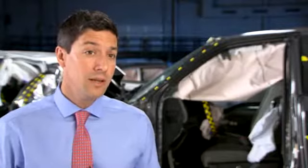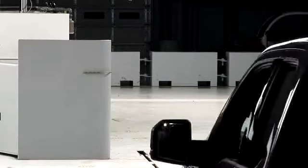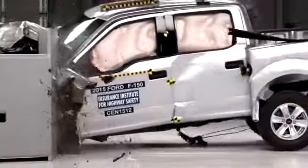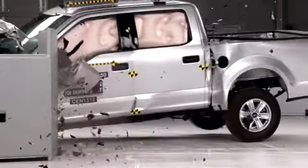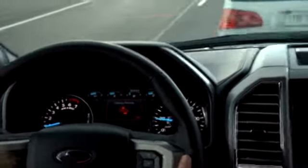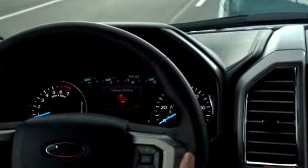Ford improved the extended cab for 2016, and it now earns a good rating for the small overlap frontal crash, along with the crew cab version of the vehicle. The Ford F-150 is the only large pickup truck to get this good rating, and when equipped with the optional forward collision warning system, it is also a Top Safety Pick.